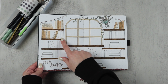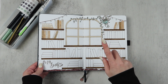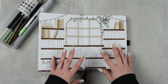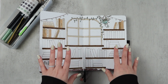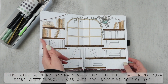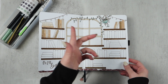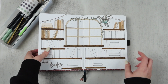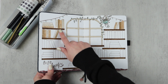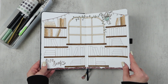For the books on my bookshelf, I decided not to color these in based on anything. I was having such a hard time trying to decide what I wanted to do that ultimately I decided I'm just going to pick some colors, alternate them, and color the book in with whatever I feel like once I have finished the book. So I'll write the book name once I finish it or once I start reading it, and then I will color it in once it's finished. That's really what I ended up doing for this page.